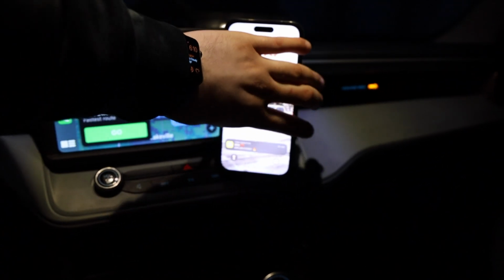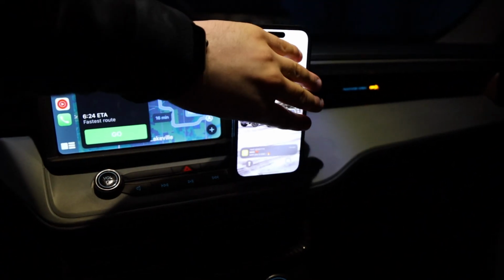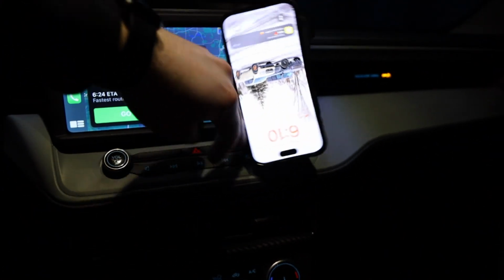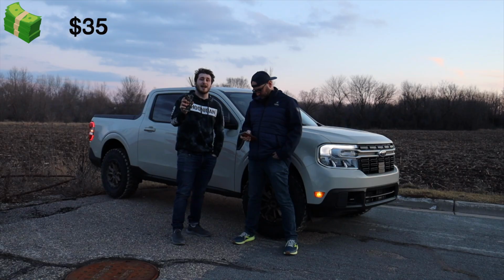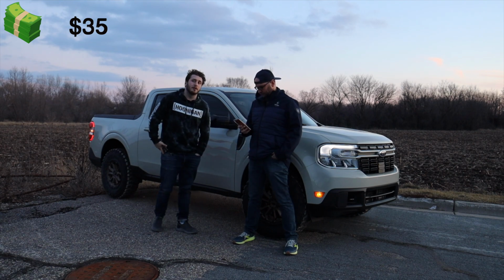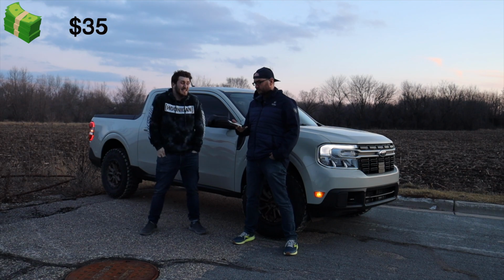Well worth it. I really like this, especially when I don't have my wireless Apple CarPlay adapter, because my phone just sticks up there. I can flip it sideways if I want to watch something on it, since it's MagSafe and it also moves around entirely. So this MagSafe phone holder makes it very handy to very easily use your device.